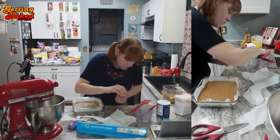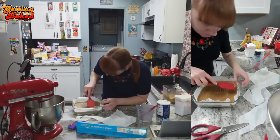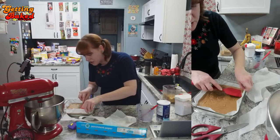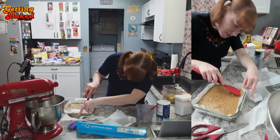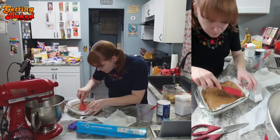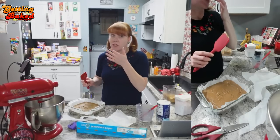Get down in the corner. Get in there. You guys can see it's already starting to set a little bit. It does not have to be pretty because you're going to cut it into squares and cover it with chocolate. It matters more that it tastes good than it looks good. This one I've been making in my Christmas baking for several years.